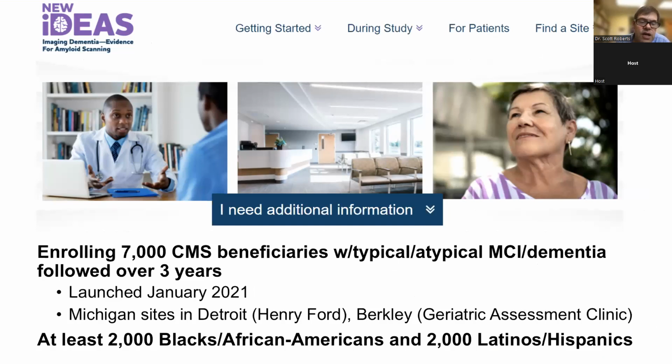This was launched a couple of years ago. We do have 2 sites in Michigan that are now enrolling, which you can see listed here. There's a really explicit focus on trying to diversify the sample. So it'll be interesting to see, hopefully, if there are positive results from this New IDEAS trial, that Medicare might move towards covering this more generally, as opposed to saying you have to be part of a trial in order to get your amyloid PET scan covered.